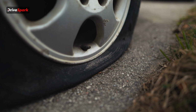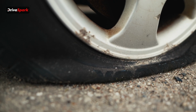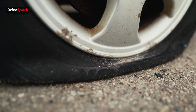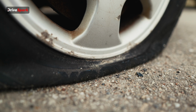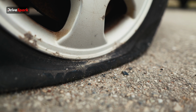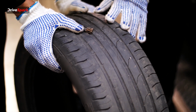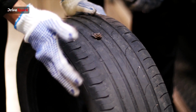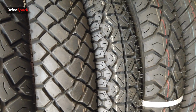Now, first thing is frequent punctures. If you have a vehicle that is getting punctured very frequently, then you should go and check the tires. I'm not saying that old tires or new tires don't get punctures. If you just take it out of the showroom and you have an unfortunate incident where a nail goes inside the tire, even a new tire will get punctured. But since it's an old, worn out tire, it is more susceptible to sharp objects due to its wear and tear condition. So that is when you need to get your tires changed.